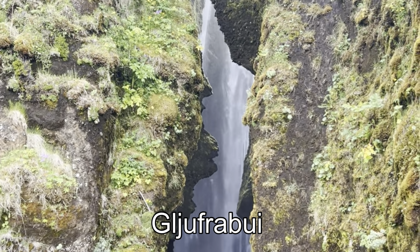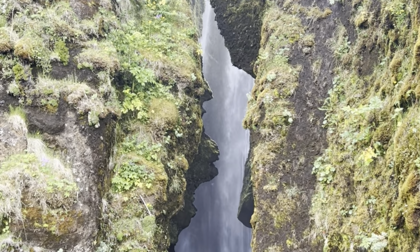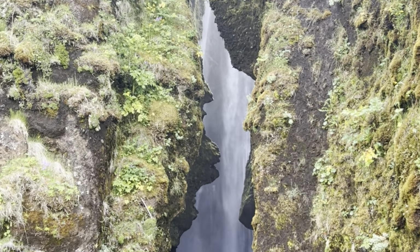This little fall was my favorite. You had to climb through a little crevice to get to it, but the waterfall was amazing.